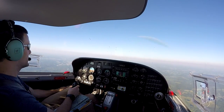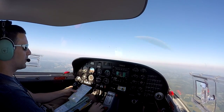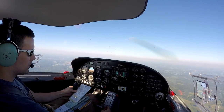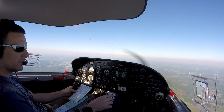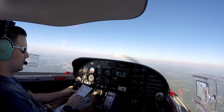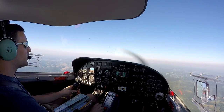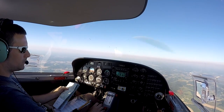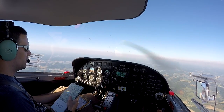Alright, so cruise checklist is coming out. Pump can come off. Throttle is required. Mixture is required. Flaps are to cruise. Instruments, so we're still looking good. Everything's in the green. Heading indicator to compass. Ground speed 84. I was presuming it would be 83, so that's right on.